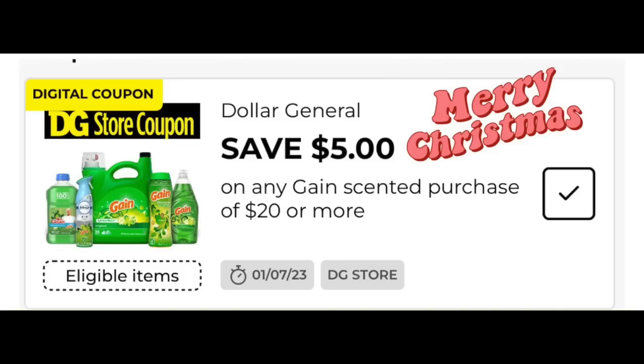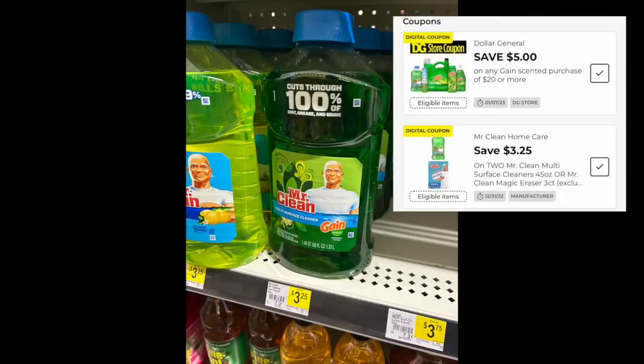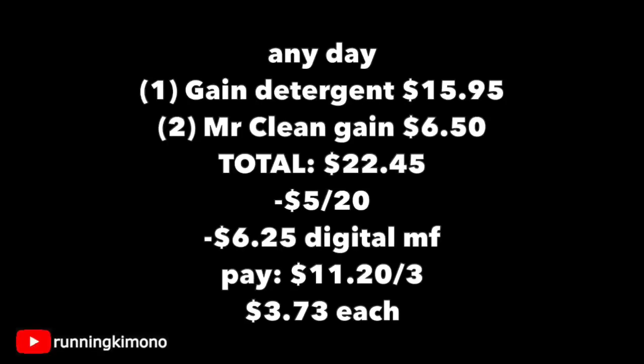Hey friends, this first one is an any day deal, because I know to go out on New Year's Eve, a lot of you probably won't be able to swing that. We're going to load this one, which is a $5 off $20, to your account, and you're going any day this week. We're going to grab one of these Gain detergents for $15.95, and we have a $3 digital. See that stack when you scan the barcode? Boom. We're also going to grab 2 of these cleansers by Mr. Clean with the Gain scent, so it has to have the Gain logo on the bottle, and there's a $3.25 off of 2. Load that digital coupon.